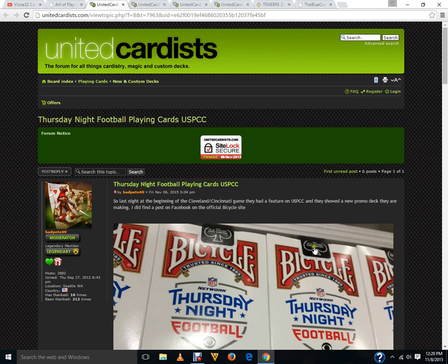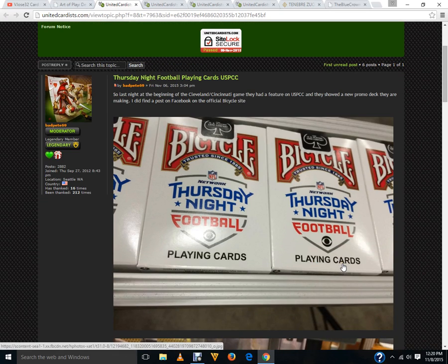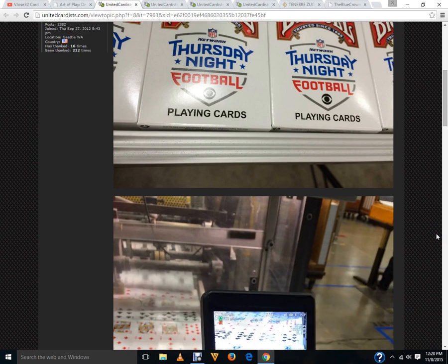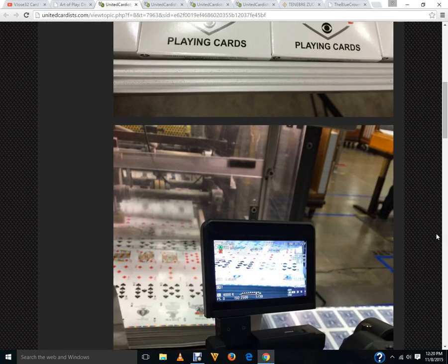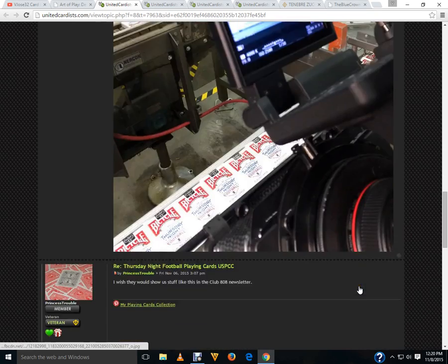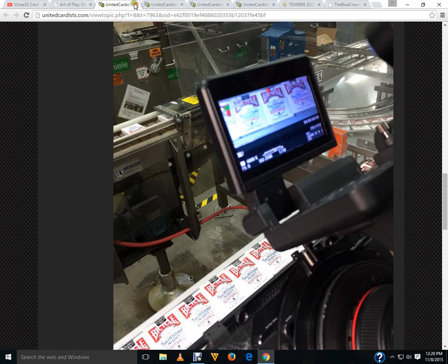Moving along, the USPC posted some kind of a teaser during a football game, this Thursday Night Football deck. No idea if it's actually going to be a deck or if they're just doing this to promote themselves or what. But it'd be pretty interesting. All we've seen here is standard Rider backs though. But yeah, it's pretty interesting that they did that. We'll see what happens with it, if it actually gets produced or not.